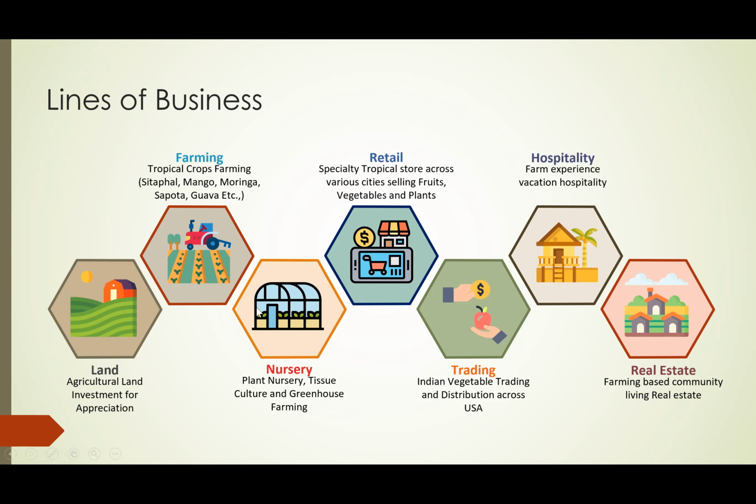And we'll be getting into the nursery business. Nurseries are like growing the trees for sale, growing the ornamental crops for sale, like your jasmine plants, parijat, and many other plants. That's a nursery business. And we'll be getting into retail specialty tropical stores across various cities within the US. The idea is to have specialty stores that sell fresh fruits and vegetables along with plants. That's one of the lines of business for us.